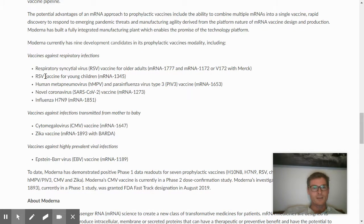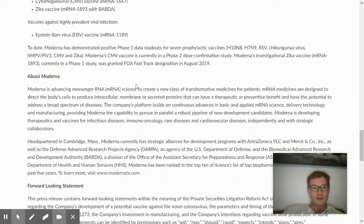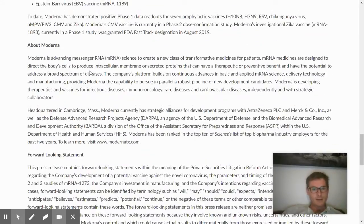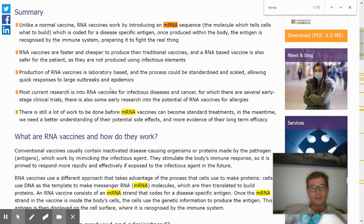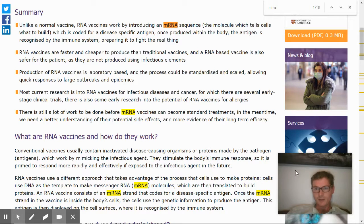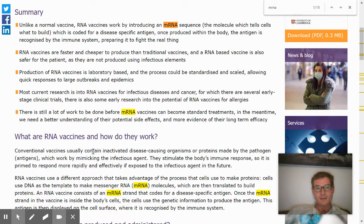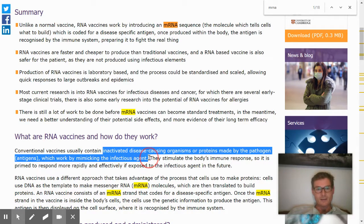Yeah, so they have some cool ones: RSV and parainfluenza, the PIV3, and SARS-CoV-2 vaccine, and the normal flu virus, and CMV, Zika, Epstein-Barr, the EBV. So they are developing a bunch of really cool RNA vaccines, and I'm going to jump over and look at just RNA in general here, and just talk about the difference between a normal vaccine and an RNA vaccine, and why these things are so cool. Because a normal vaccine is you kind of give the body a fake or dead version of the attacking pathogen, and so it's like an inactivated disease-causing organism or protein that's made by the pathogen, and it mimics an infectious agent.